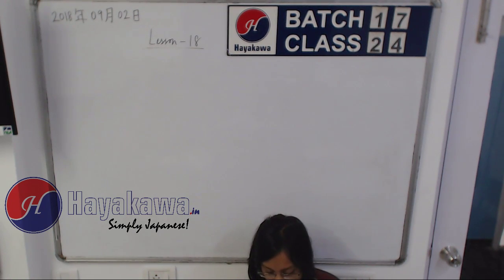Group 2. Hareru is to be sunny. The conjugation for group 2 is simple. Haremasu, harete, hareta, harenai. Dekakeru. Dekakeru is to leave your house and go somewhere. To go out somewhere is dekakeru. Okay? Dekakemasu, dekakete, dekaketa, dekakenai.